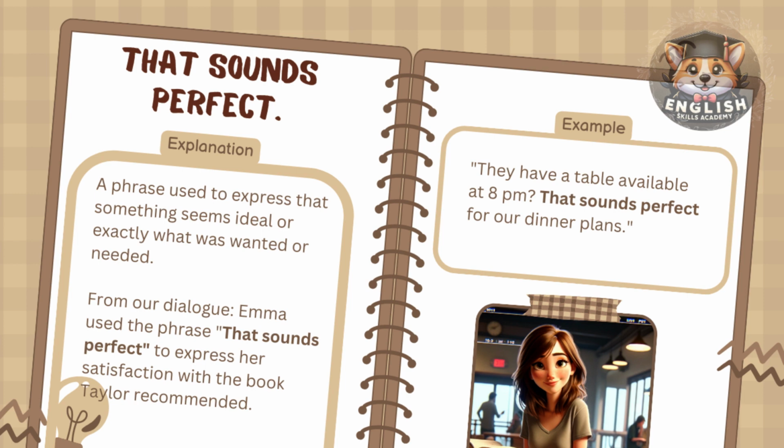Number 5. That sounds perfect. It is a phrase used to express that something seems ideal or exactly what was wanted or needed. In the dialogue, Emma used the phrase "that sounds perfect" to express her satisfaction with the book Taylor recommended. Example sentence: they have a table available at 8 p.m. That sounds perfect for our dinner plans.